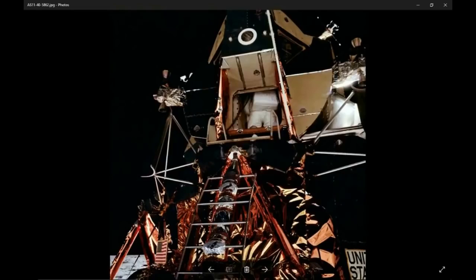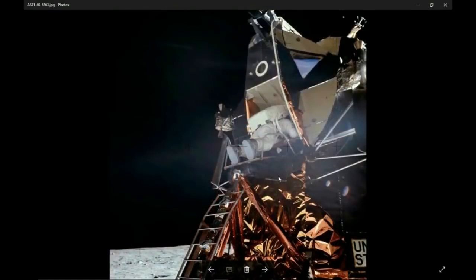I'm going to start with the ladder, and that's one of the things we're going to look at. I want you to see this picture, it's called Aldrin backing out of the LM hatch. Let's go to another picture here. You can see he backs out onto this platform, so he's kind of blind, as he's going to have to reach down with his legs somehow and find this ladder.